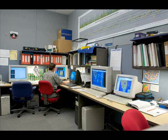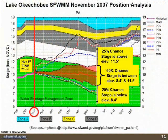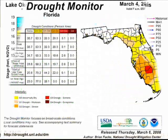The district's Emergency Operations Center assessed and analyzed current information on surface water, groundwater, public water supplies, agricultural needs, the natural environment, and the weather.